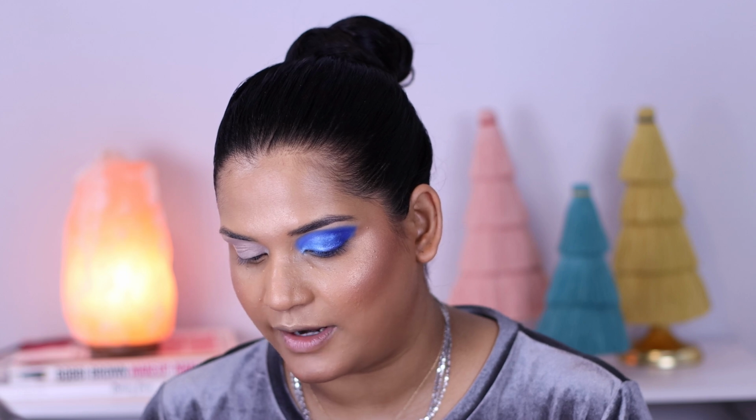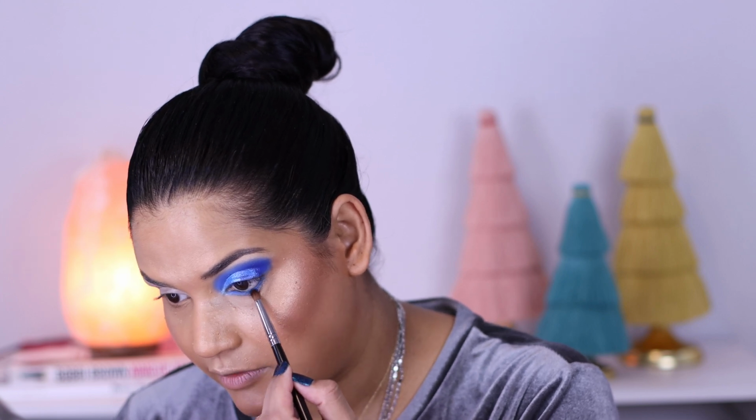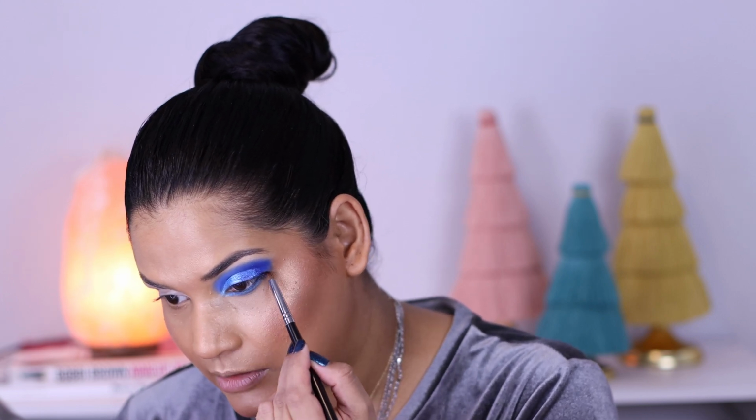And then for the lower lash line, I'm going to use DTLA from ColourPop. I don't know if that ColourPop liner set is still available, but if you're able to get your hands on it and you don't have any of the ColourPop liners, they're so good, in my opinion. I know when I originally purchased, I wasn't as impressed, but I think they've worked on the formula, so it's very, very good and creamy now.